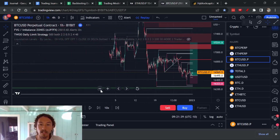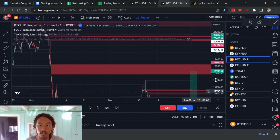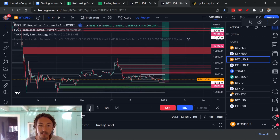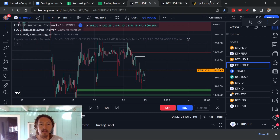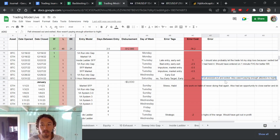So in retrospect, not only is this an error from stress and closing too early, but it's an error for having a bad target. I think having a target up here would have been sort of crazy, but at least up to here would have made sense. So I'm going to mark this as a negative 14R error, closing early. That typically is the biggest error, negative 14. Stress, too early target, early exit. Felt stressed and exited. Also wasn't paying enough attention to high time frame and didn't have a good target.